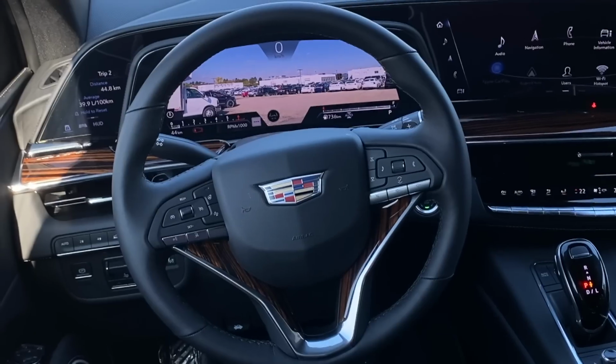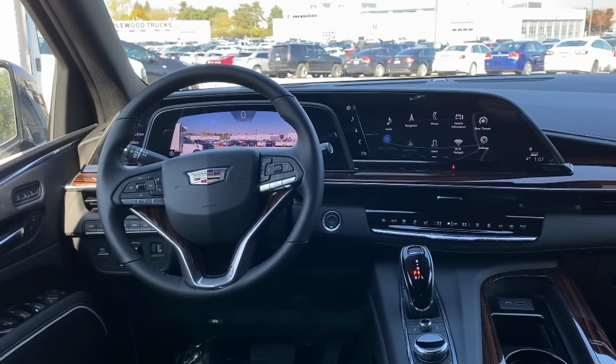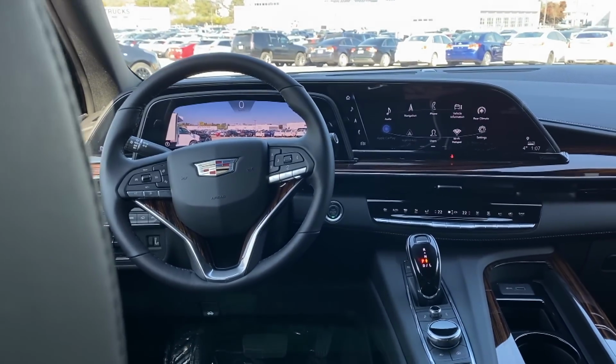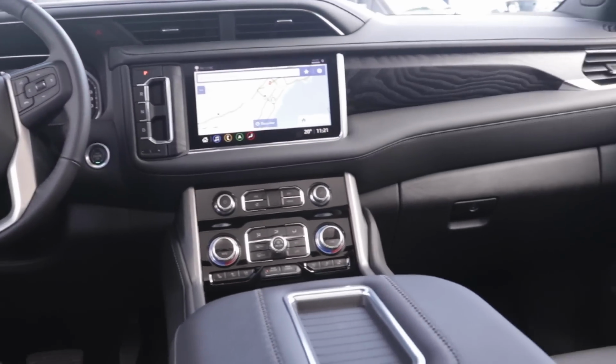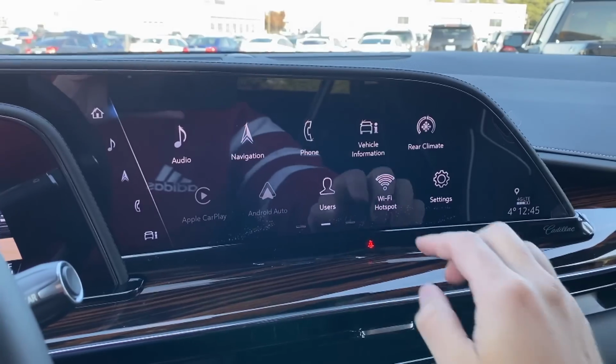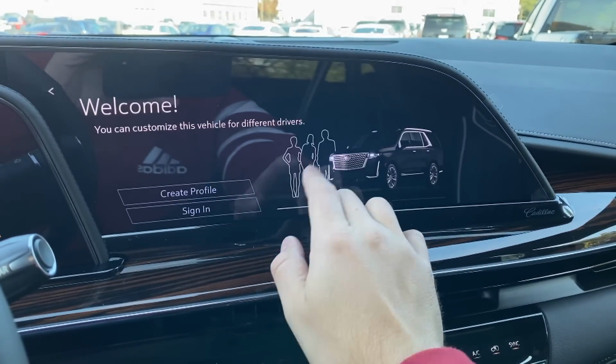And at the same time, we have the curved screen for the Cadillac Escalade, the new one. It's quite amazing. It looks nice and sharp. The infotainment software is actually a little bit different on both vehicles. Why do I say that? Well, the actual software itself has changed from this one to that.